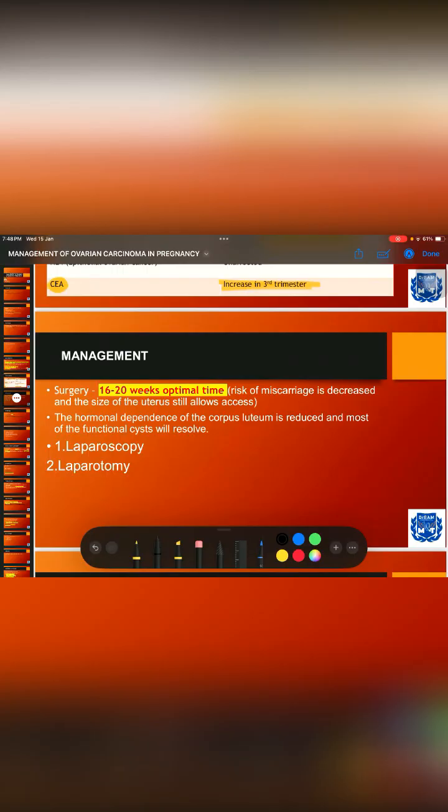Why are you doing it at 16 to 20 weeks? Because the risk of miscarriage will be decreased. If there is a chromosomal anomaly in the baby, or something like APLA, these things will cause miscarriages before 16 weeks, so that a healthy baby remains and the risk of miscarriage will be less, and the size of the uterus also allows access. If you cross the 7th or 8th month, or 28 weeks, then the size of the uterus will be larger and you cannot have enough access. So that's why 16 to 20 weeks will be the optimal time.